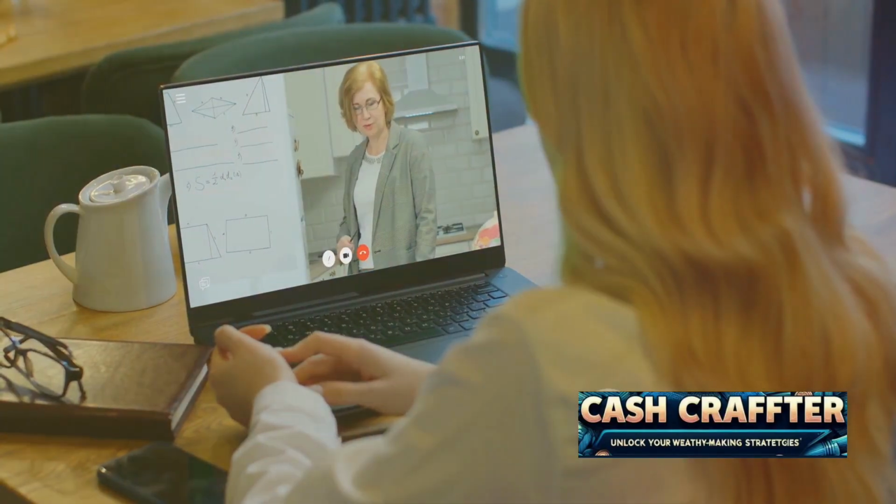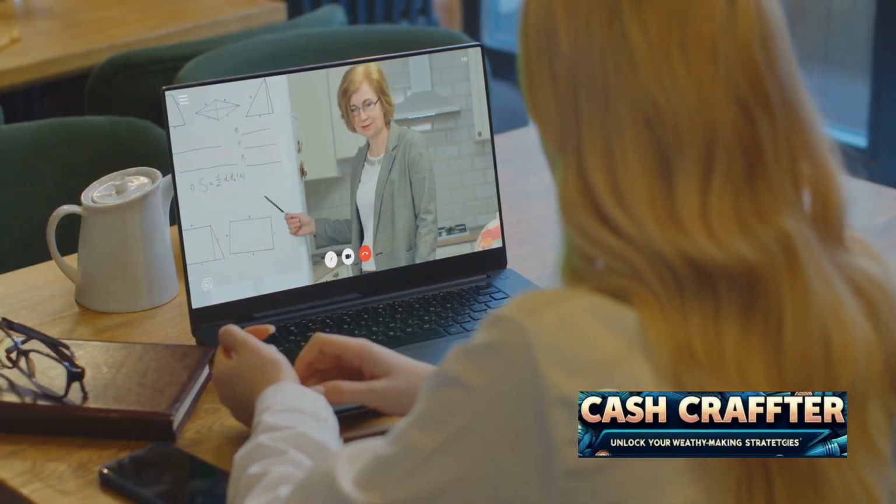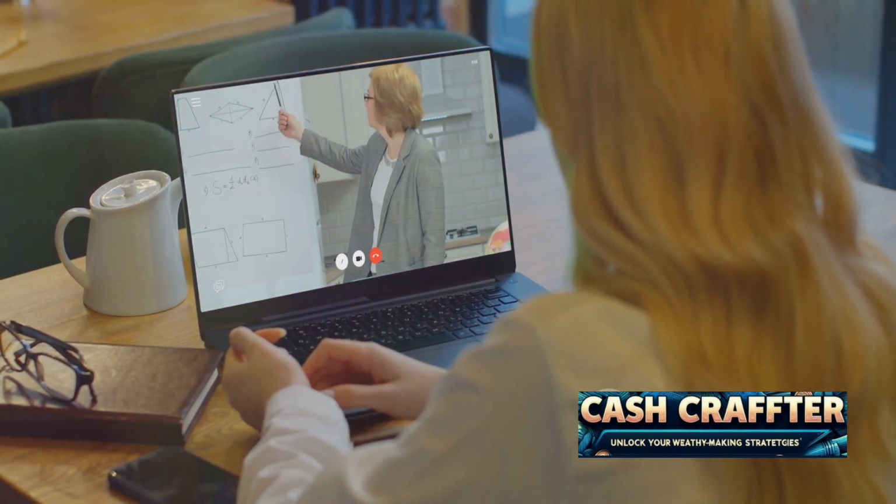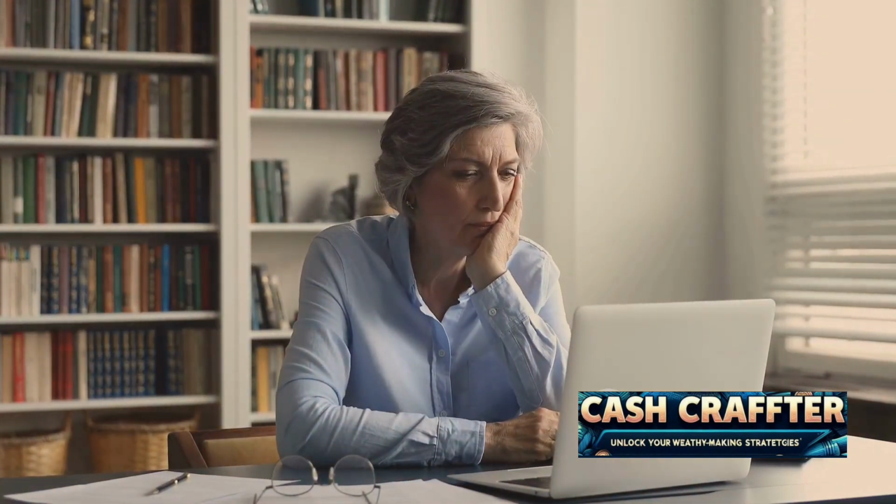Next, we talked about planning your course. It's not enough to have expertise. You must structure it in a way that's digestible and engaging for your audience. A well-structured course is like a well-crafted story. It has a beginning, a middle, and an end. It pulls the learner in, takes them on a journey, and leaves them feeling accomplished and wanting more.